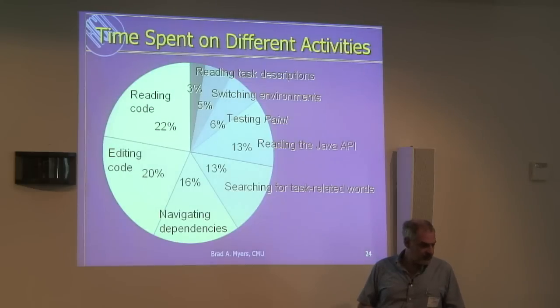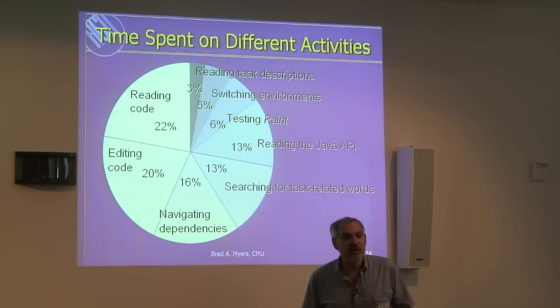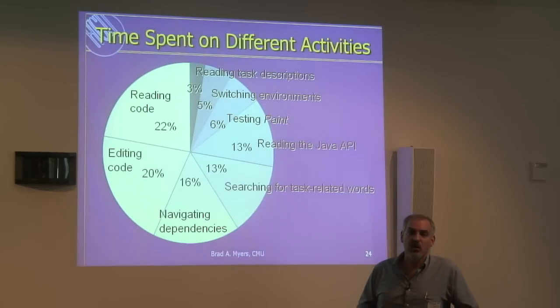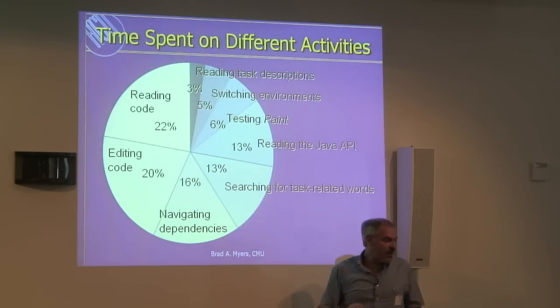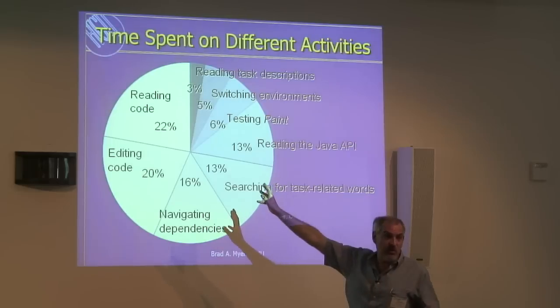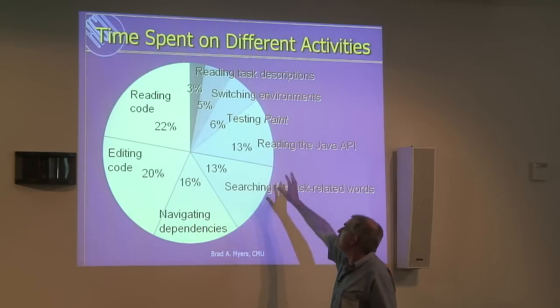So we spent a great deal of time annotating these very detailed logs of what people did so we could really have a good understanding of where people were spending their time during these tasks. And you're probably pretty comfortable with these names. They had to read the code. This is code they were not familiar with. They had to edit it. They were navigating and so forth.